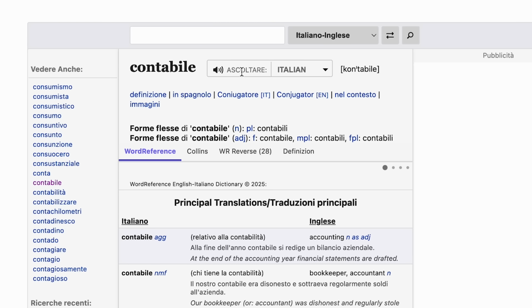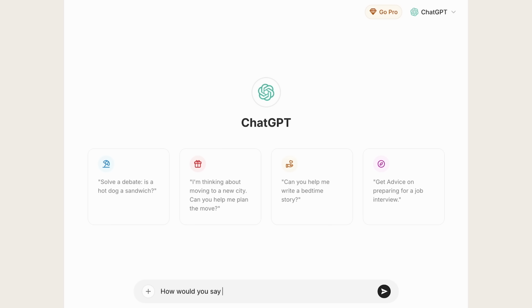Contabile. Contabile. For extra points, imagine some sentences that you might say a lot with this word, and you can use an AI tool, for example, like ChatGPT, and ask it to generate sentences for you. So you might want to know how to say, I was an accountant for 40 years, or I was an accountant and now I'm retired.